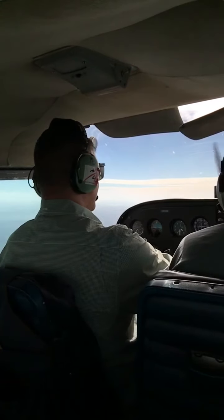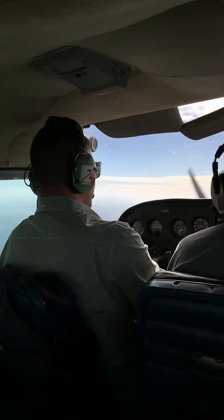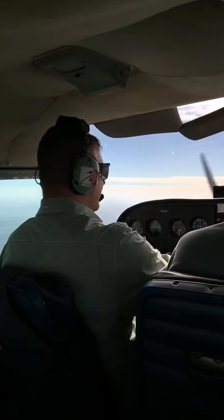And you can cheat with these things. You can use your ground track indicator. That's really helpful. Gotcha, okay.